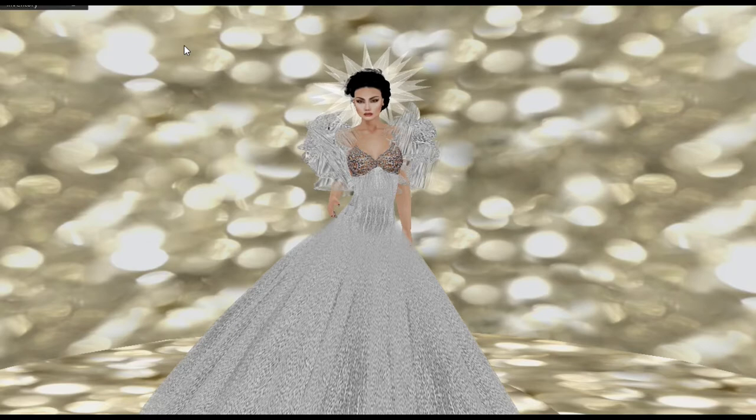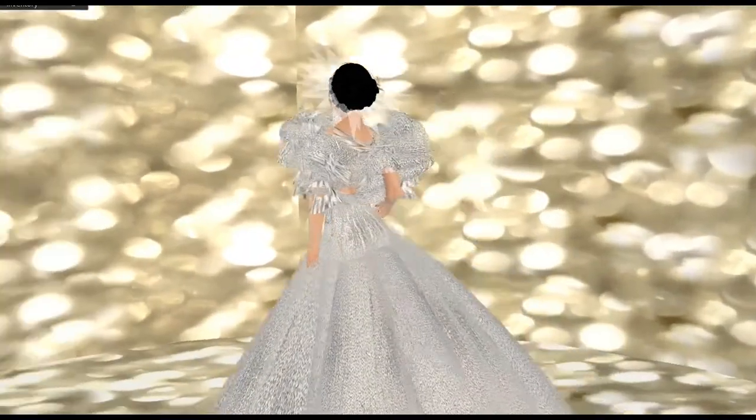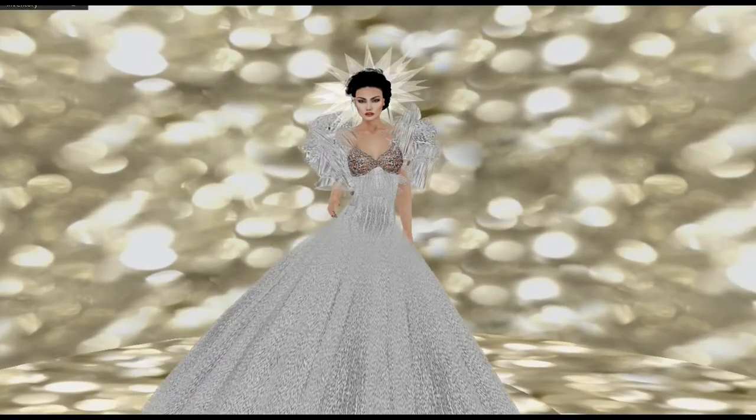My third gown is from SAS. It's Simsalabim Poe 2017 gown. It does come with the headpiece and the puffy sleeves. This is a lovely gown, I have to say. It's got a flexi skirt, as you can see.